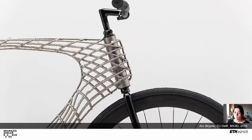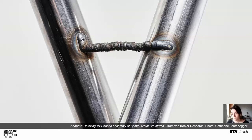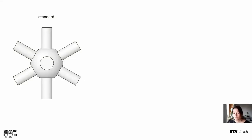MX3D also explored other deposition strategies very early on. This is, for example, discrete deposition, where they also build the whole structure, but now with discrete point-by-point welding. What we're doing is slightly different: taking the discrete deposition strategy, but only printing the material that is in between parts that are already existing. So of course, here it is a matter of saving time, to not print the whole thing, but only print where we need customization. To illustrate this point a bit better, I'm going to compare to other connections for discrete structures.